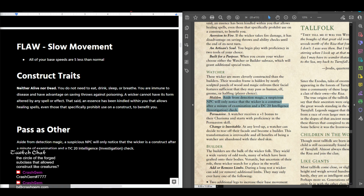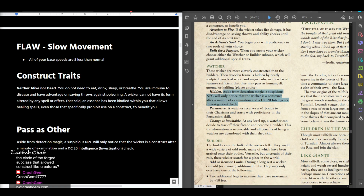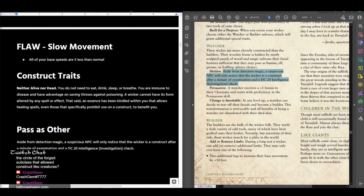Alright, so I like the idea of pass as other. I think that's kind of cool. Persuasive has a +1 bonus to charisma and starts with proficiency in persuasion. That's a nice double whammy there. Change is inevitable. At any level up, a watcher can decide to tear off their facade and become a builder. This transformation is irrevocable, and all benefits of being a watcher are abandoned when they shed their skin. That's pretty badass.